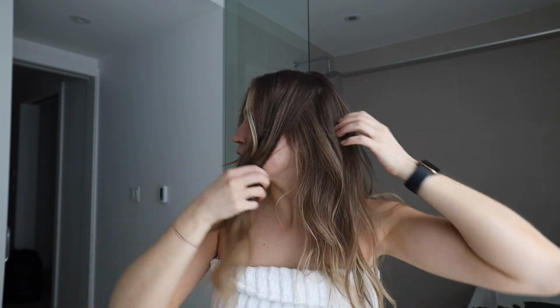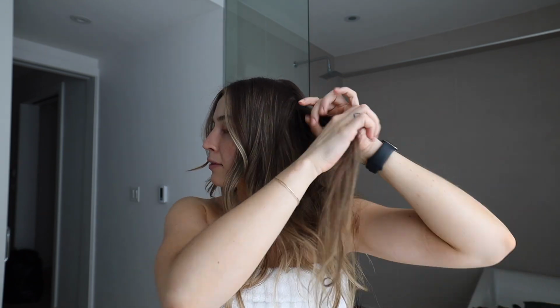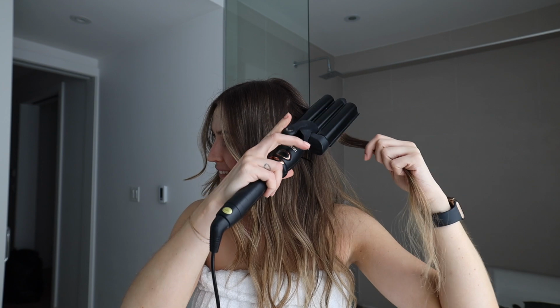So now I'm just gonna go through. Oh, I kind of want to leave it like this. Honestly, I'm happy with how this looks, but going in and adding some crimped pieces will just make it extra textured and automatically give the hair a lot more volume. So I'm just kind of gonna go through and find some pieces that are a little bit less voluminous, like this one, for example.